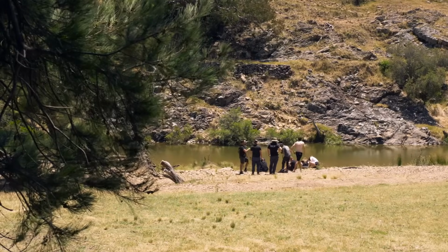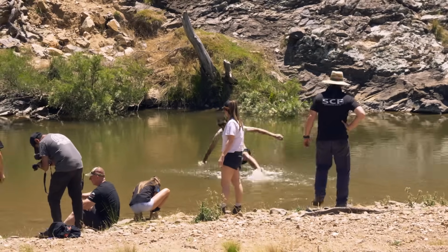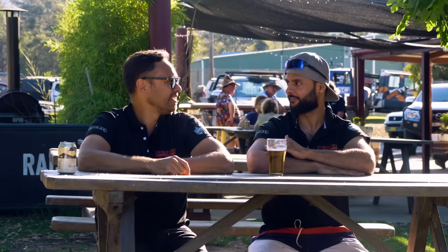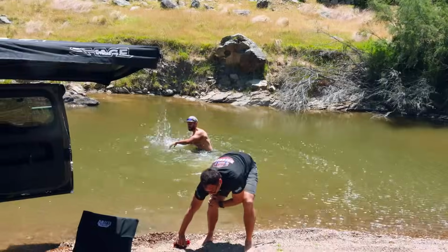There was a bit of fun in the water, there was a bit of fun on the creek side, just generally having a really good time. It was an amazing place, beautiful scenery. Honestly, this was my first time going in a river, like in a creek or anything. He can't swim!